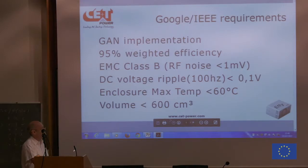EMC class B means that the RF noise in the frequency range between 150 kilohertz and 30 megahertz had to be under 1 millivolt. DC voltage ripple at 100 hertz less than 0.1 volt. And the maximum temperature on the enclosure should be less than 60 degrees. And the original volume suggested by Google was 600 cubic centimeters. That was the challenge at the origin.